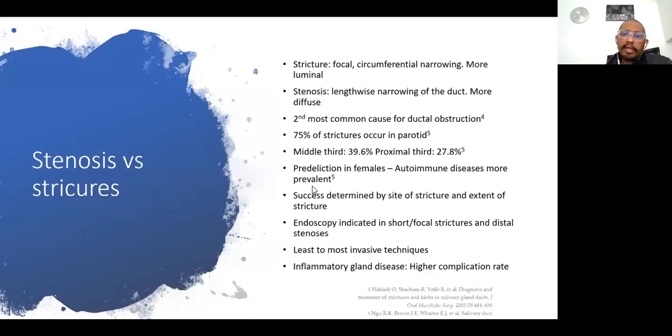Stenoses or strictures are the second most common cause of ductal obstruction, with 75% of them occurring in the parotid gland, most commonly in the middle part of the duct. There's a predilection in females in certain studies, and the assumption is that because autoimmune diseases occur more commonly in females, that is the reason you would have strictures and stenosis more commonly in female patients. The success, as I mentioned before, is predetermined by the site of the stricture, the length of the stricture, and whether it's a stricture or a stenosis.